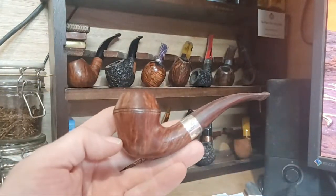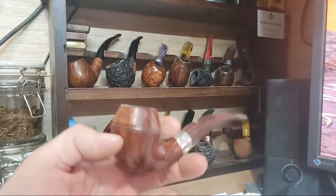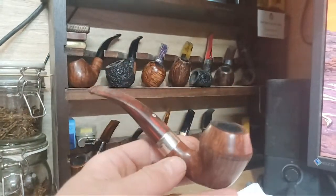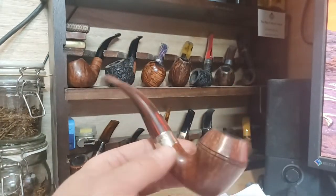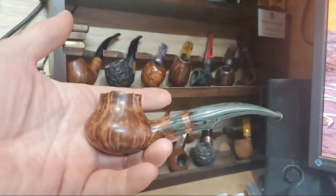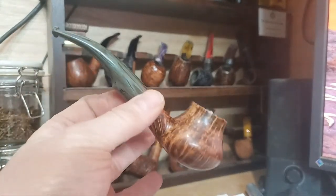Next to it is my, I call this my blank canvas pipe. This is the pipe that I use for testing out new Virginia-based tobaccos. The one I'm smoking now, yeah, this is the cauldron shape. 626.